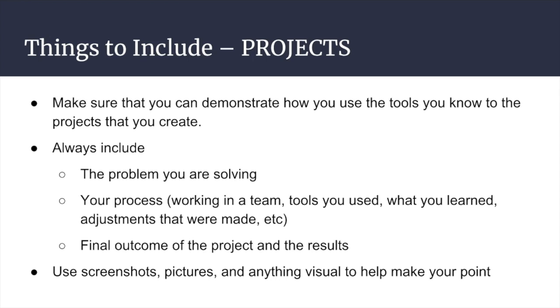And the third point on that is show the final outcome. Let them know the results, like what was actually achieved by the project that you made. If it was just a project that you did on the side, you can probably just say you don't really know the results, but what you could expect to find from a project like that. So it's just a very important part of something to include in a portfolio.